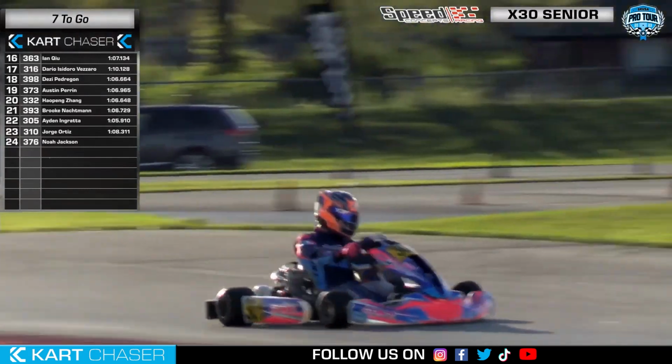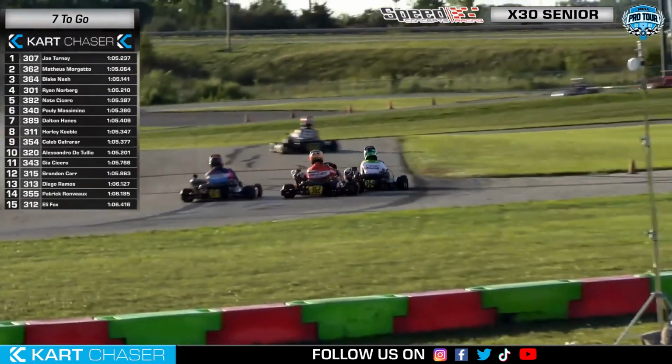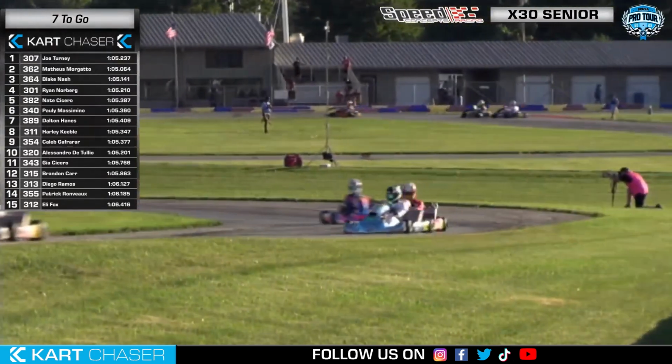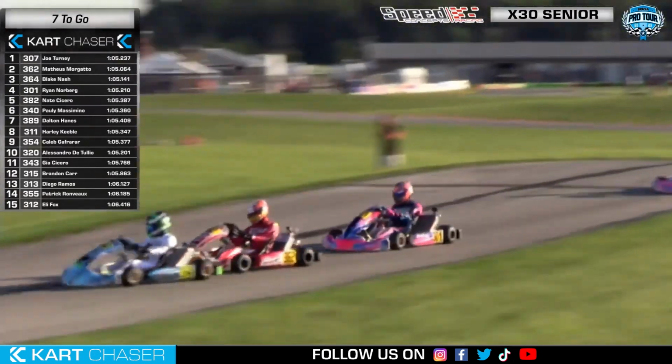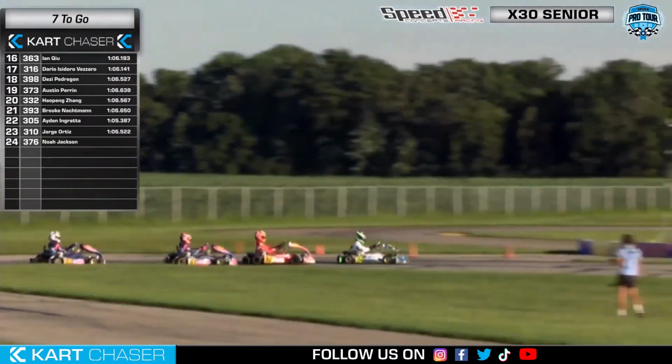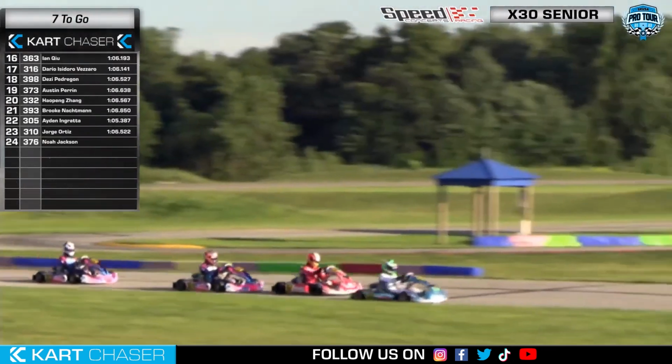Think about frustration. How about Norberg back there, P4? He's watching Turney jump away on him here. Yeah, here we go. Norberg's trying to get aggressive. Can he try around the outside? No, over-under again. Yeah, he is starting to get a little bit worried. Nate Cicero coming, his teammate as well, from P5. This is not where Norberg needs to be.